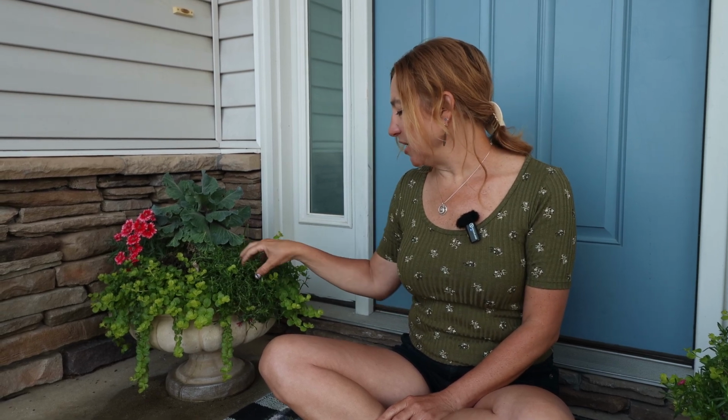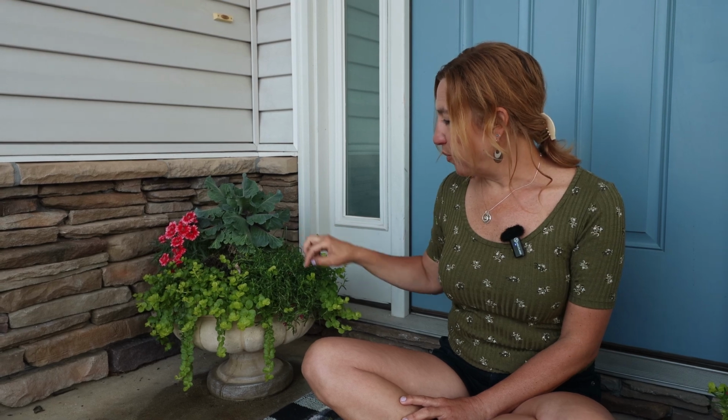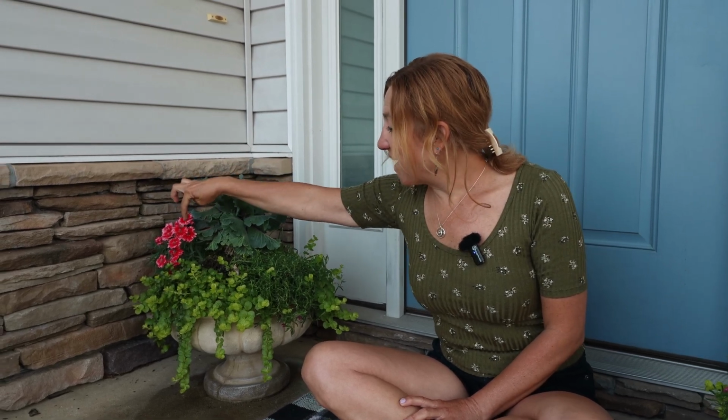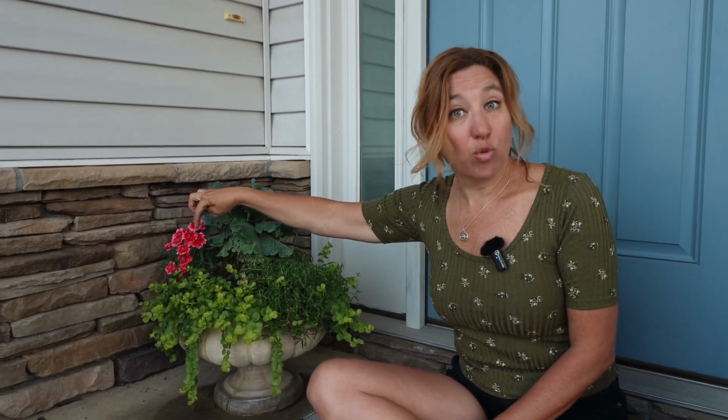So this, because its blooms are essentially done, it's probably time to swap out these plants, put some of the perennials into the yard, and then add some more heat-loving plants inside here. So this is the Creeping Moss Phlox. Now this dianthus also came out of my yard, and it came out of the rock garden. So I said it's doing lovely back there.